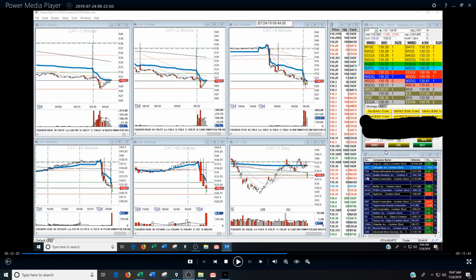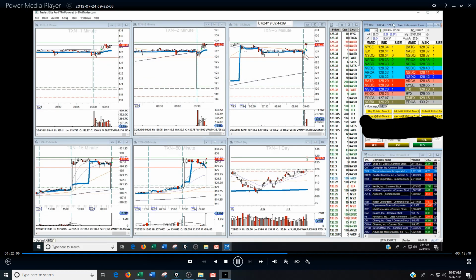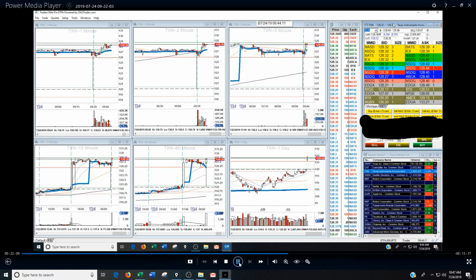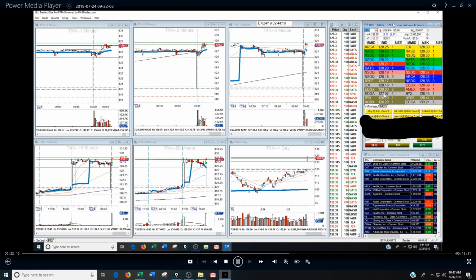So I just wanted to show you today, I traded, well, you can see CAT on my screen. So I was trading CAT and TXN at the same time. TXN was on my second screen. So I brought this over to show you guys what has turned into my favorite setup.